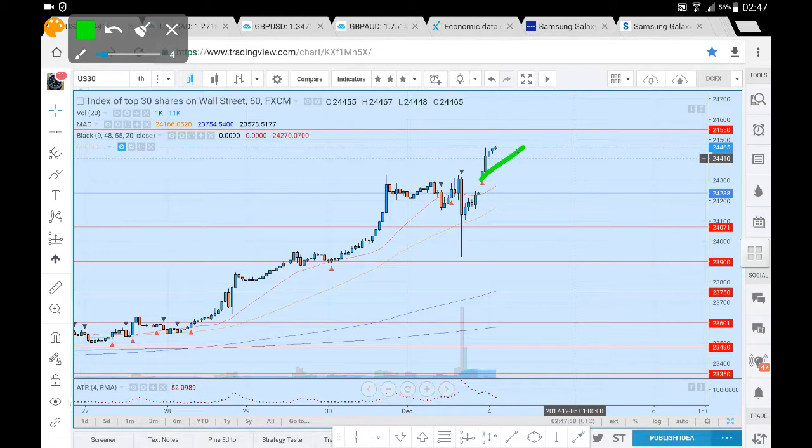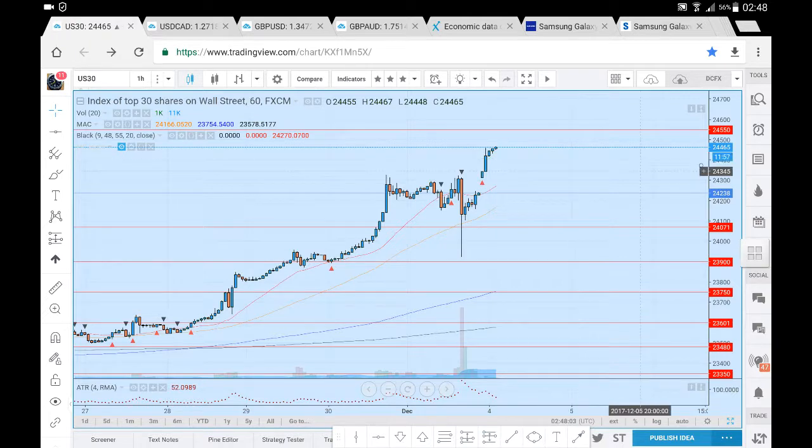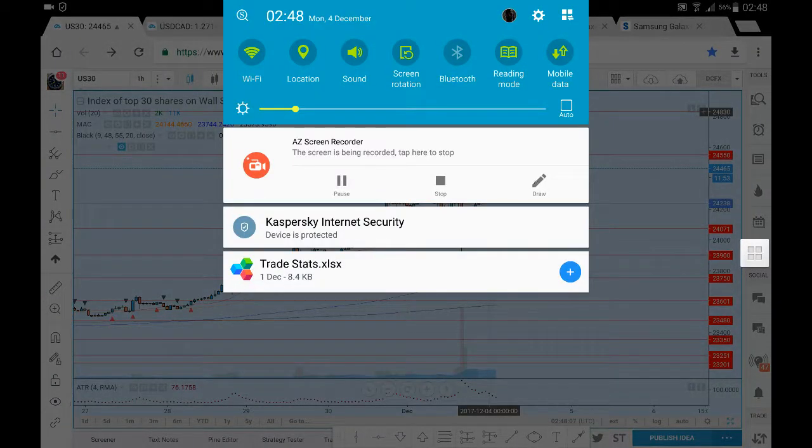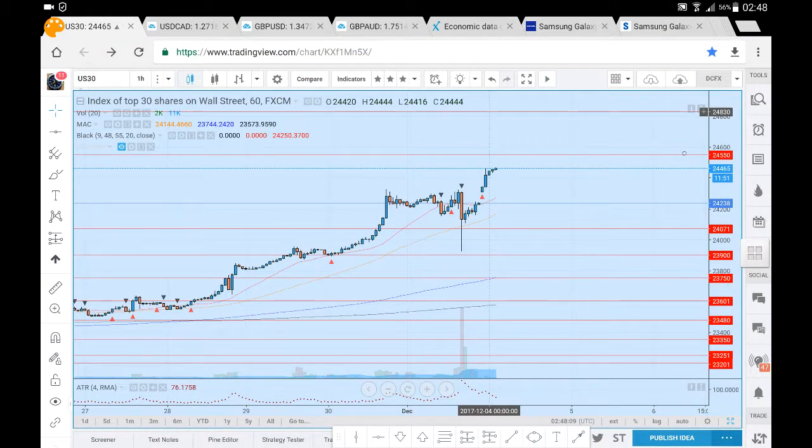Now we are poised for more upside momentum, so if we don't find support at the gap fill at 24,038, if we don't revisit the gap fill at 24,038, we're looking to target 24,550. If we successfully navigate 24,550, apart from the obvious levels in around possibly 24,600 and 24,700, the next major level that we'll be looking at is 24,830.